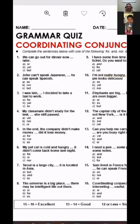Six. My pet cat is cool, located in Asia. Which number are you doing? Number seven. Seoul is a large city, and it is located in Asia. Good. Very good.